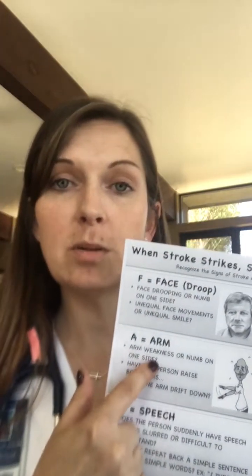A second sign, the A, stands for arm. The person may experience weakness or numbness on one side of the body, again in one arm. You can ask them to hold their arms straight out like this, and you can look for one side to drop down like that. So if you see a droop in their arm, that's another sign they could be having a stroke.